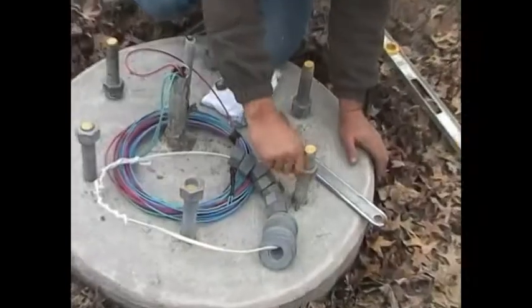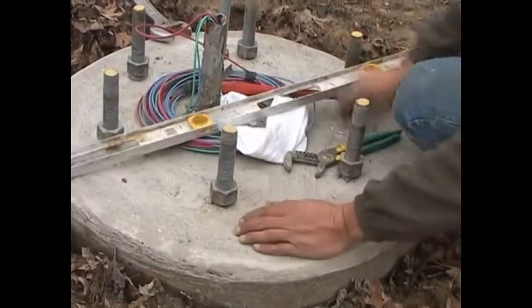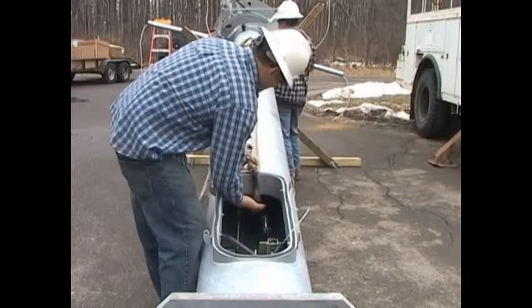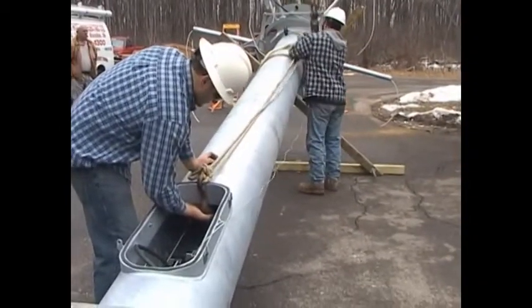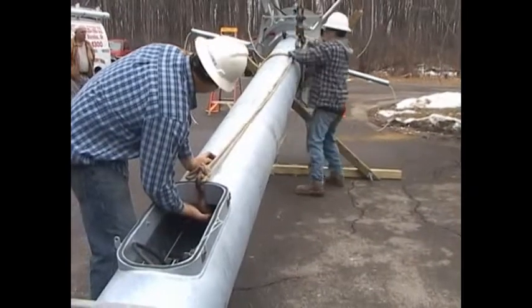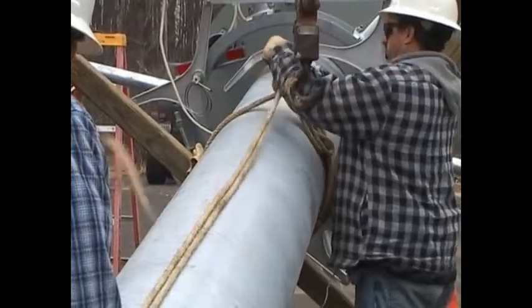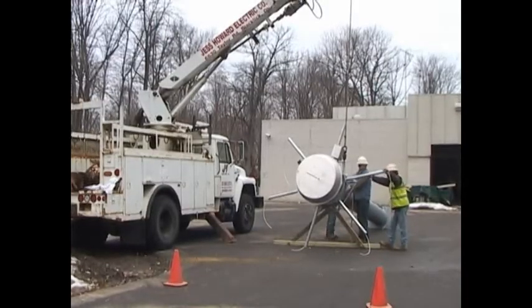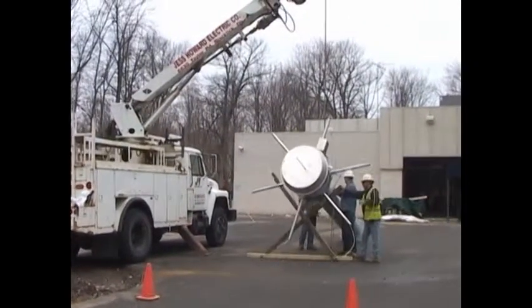Prepare the anchor bolts for pole erection. Use a level going from side to side and across to level the bottom nuts and ensure that the pole is plumb. Be sure to follow the manufacturer's instructions on rigging the pole for erection. The crane boom should always be below the head frame to keep from possibly damaging the device. Note: the short pole used in this video is for demonstrational purposes and does not reflect a standard installation procedure.